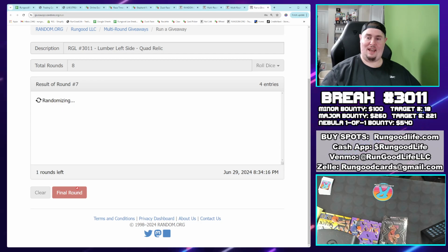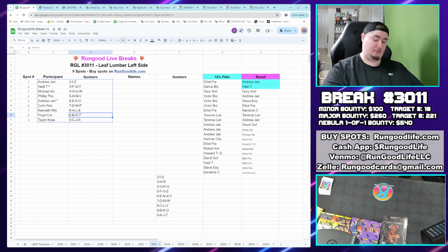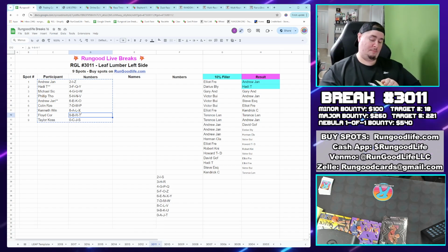6, 7, and 8. Going to Roger Maris on that one. Who has the R? That was Floyd with the 9 spot. Floyd with the 9 spot on this one. And I'll show you guys the card once again so you know what I'm talking about. I realized I forgot to do that. That was the quad Mount Rushmore. And that is going to do it for that break.